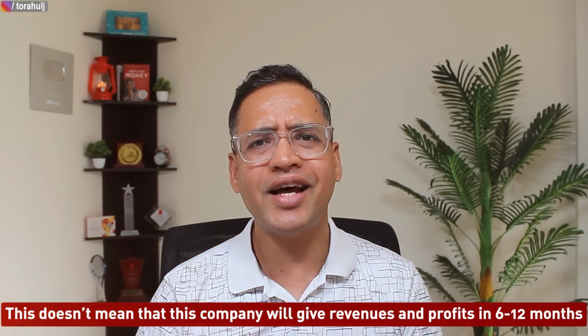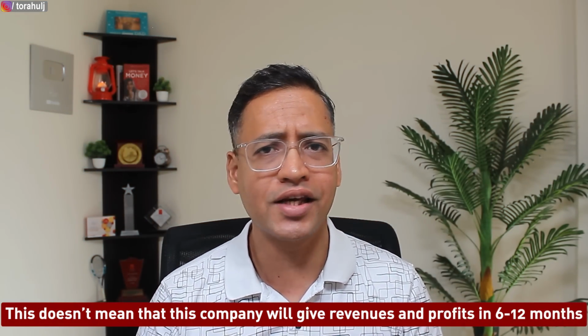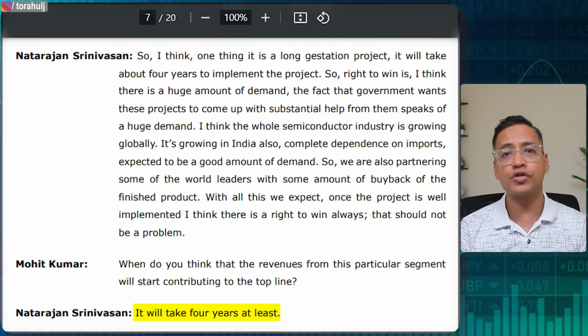Now, this doesn't mean that this company is going to give you revenues and profits from semiconductor space in the next 6 to 12 months. What their management says is that it is going to take them at least 4 years of time to start realizing these revenues. Now, a couple of very important points about this stock that you must know.